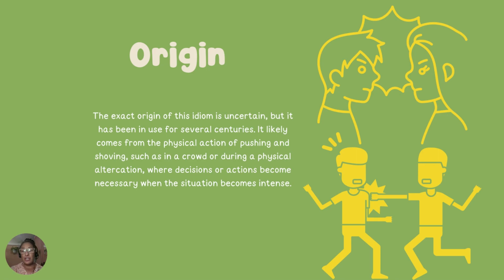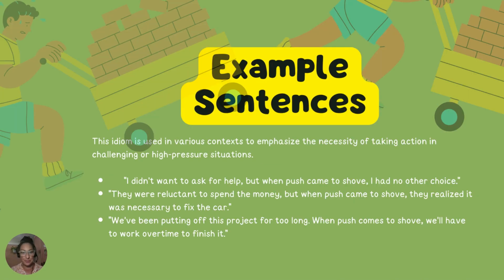So the origin of this idiom is a little bit uncertain. There's not exact information about it that I could find, but we can imagine it definitely comes from pushing and shoving in a physical altercation. And that's a situation when actions become necessary to resolve the intense situation.